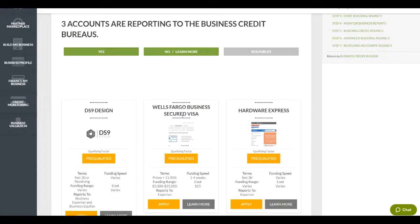The other nice thing about this step is we have exclusive vendors in this step. Vendors that you won't find out there in forums, you won't find in other online training on building business credit, because we helped create these vendors. We helped work with them hand in hand to get reported to the business credit reporting agencies, and them and us are really one of the only ones that even know that they do report to the reporting agencies.